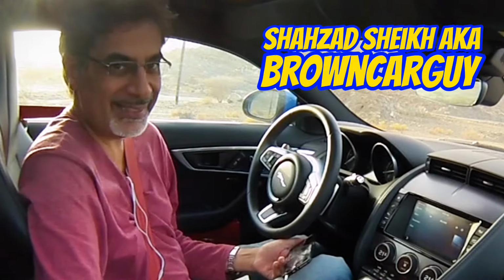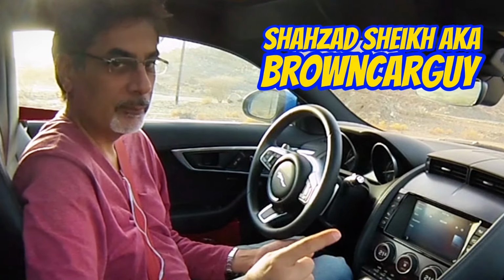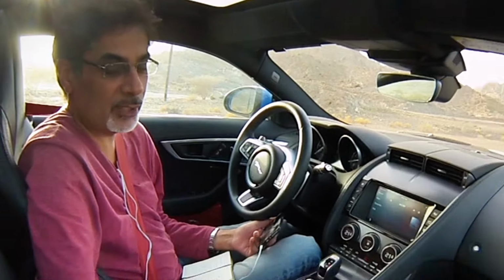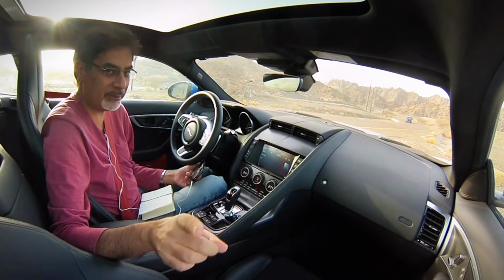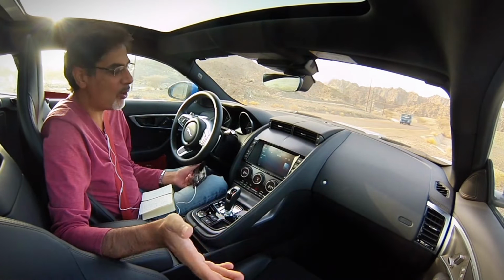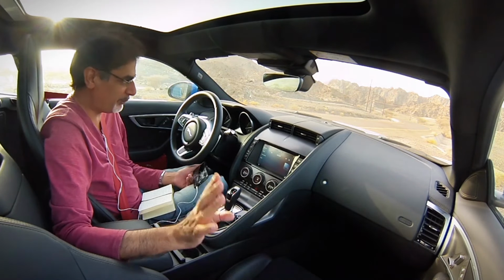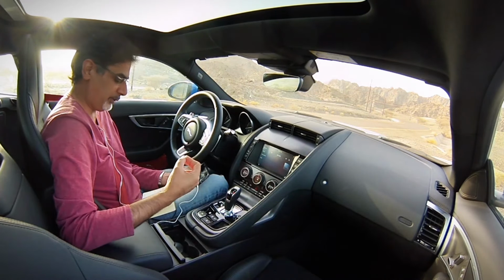This is the 2018 Jaguar 2-liter 4-cylinder with the new Ingenium engines. No, whoa, don't click off. Don't groan and say, oh, if it's not V6 and if it's not V8, then I'm not interested. Just bear with me. Let's put this into some sort of context here.